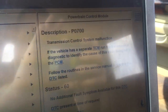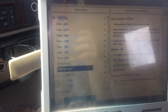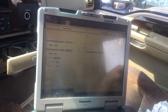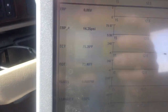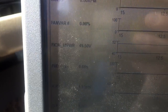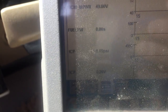Hang on. P0700 came back. That sucks. All right, so self-test passed. I don't do a lot of self-tests on the engine because a lot of times we can look at the sensors and see what's up. Transmission, yeah, we'll self-test it, but it passed. So hang on. It's got an EBP malfunction. It's a little low. 0.86 volts is a little low, but it's still functioning. So let's kick it on. See, I'm doing it with no key in. Let's watch it fire up. Of course, you can't really see squat, so here we go.